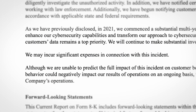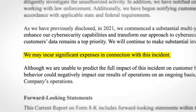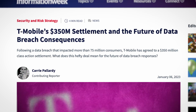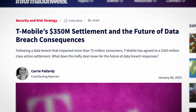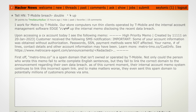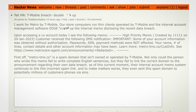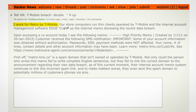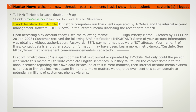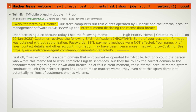In their 8K form, T-Mobile admits we may incur significant expenses in connection with this incident, and, well, they would know, because in one of their previous breaches, T-Mobile reached a $350 million settlement. In researching for this segment, I came across first-hand reports of T-Mobile being caught in a kind of double screw-up. Someone who claims to work at a T-Mobile affiliated store says they received an internal memo disclosing the recent data breach, which looked something like this.